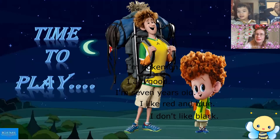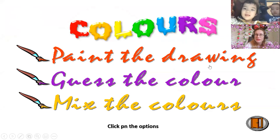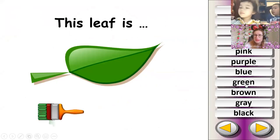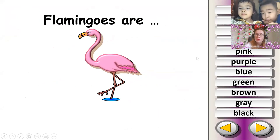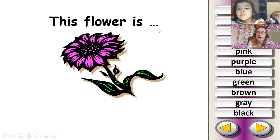Time to play. Are you ready? Colors: paint the drawing, guess the color, mix the colors. Okay. Wow, this is a leaf. It is green. Yeah. Flamingos are what color? Baby's favorite color. Pink. Good job.